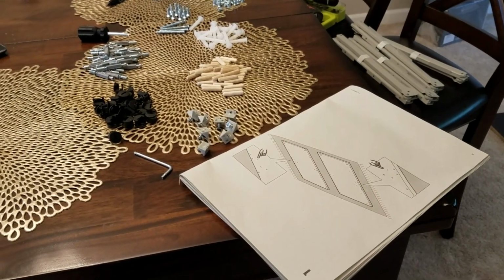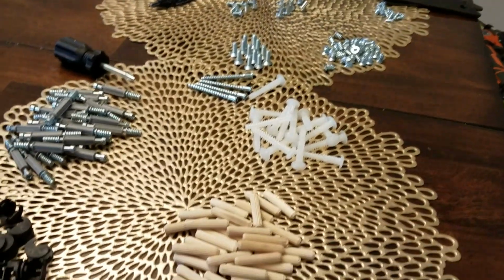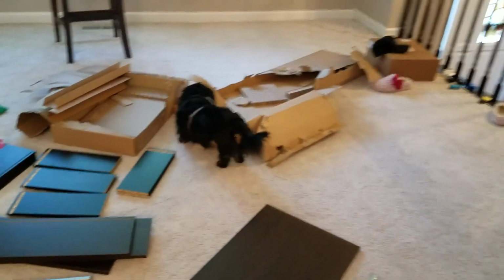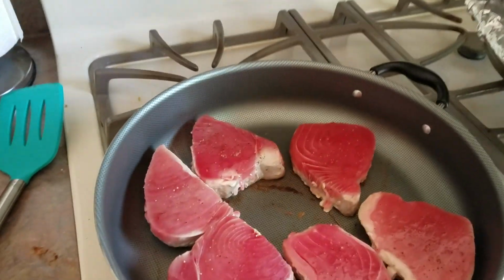If you've ever wondered what hell looks like, this is it. This is hell. Look at all those little screws. Oh my gosh. This is going to be so fun. There's so many pieces.